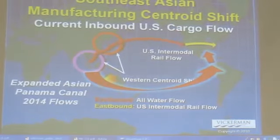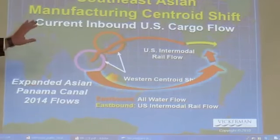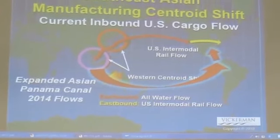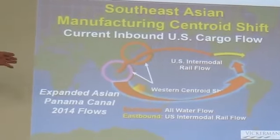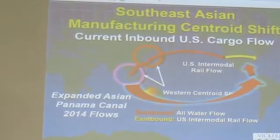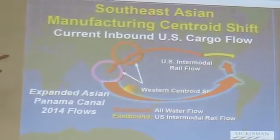And this is what would happen if that new port system, when it does come into effect in 2014, instead of having all of the Asian products go straight to the West Coast and then shipped by rail or car, they can come down through the Panama Canal and up the Mississippi. And as you know, the Mississippi connects through the locks and dams to the Chicago waterway system. And this is more cost effective for the people shipping in Asia.